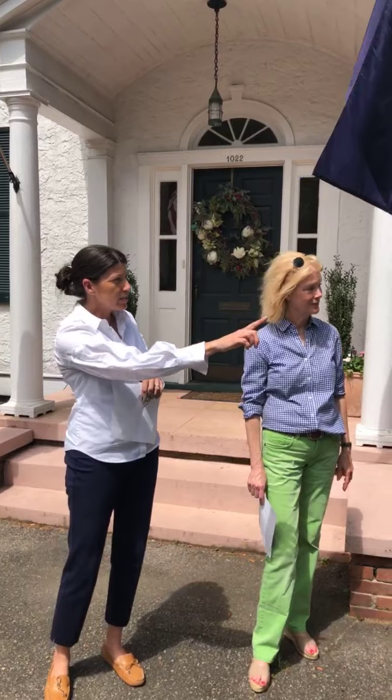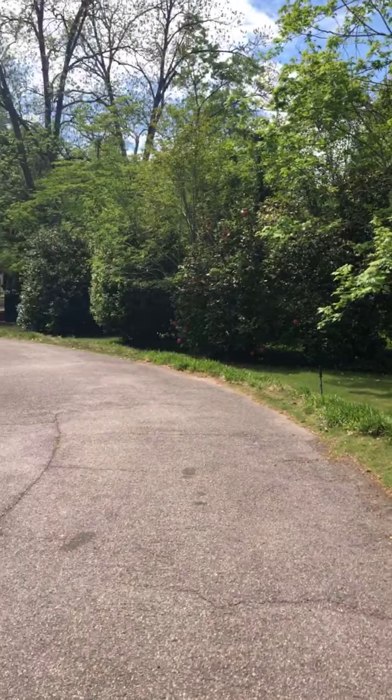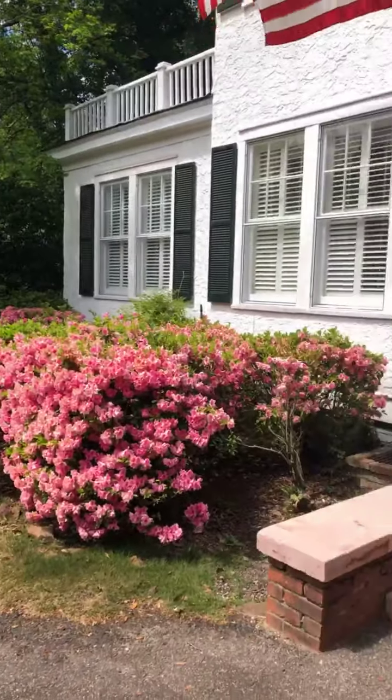You've got beautiful azaleas along this circle drive area and along the front. And then you have some beautiful camellia trees along here to our right. It's really lush, and I think this is a Japanese maple and a crepe myrtle, so definitely a gardener's paradise here.